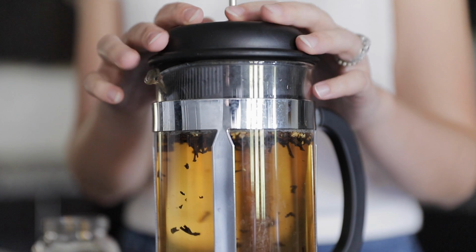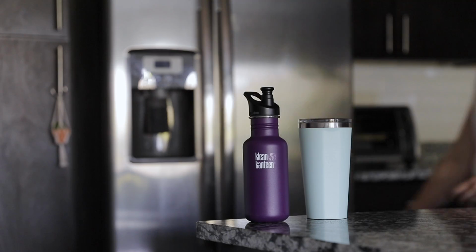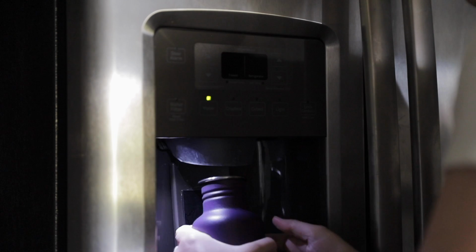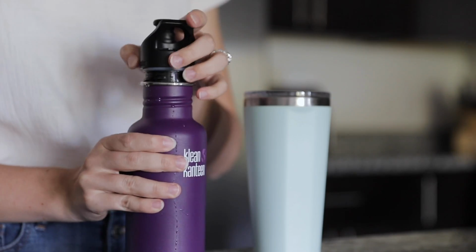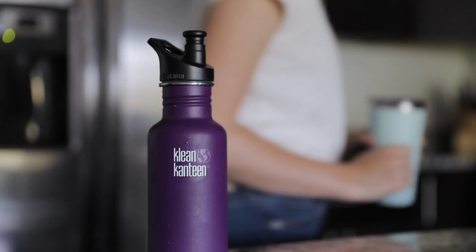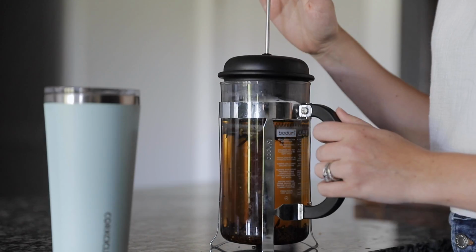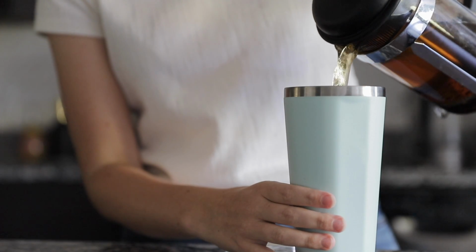And while I gave the tea a chance to steep, I focused on another important element of my morning routine, making sure I got some water. I love this clean canteen because it allows me to bring water with me on the go, making sure that I get the hydration I need. And at this point, my tea had brewed, so I poured it into my to-go mug so that I could bring it with me throughout the day.